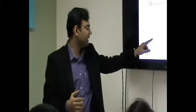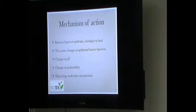If you see TCA, if you see phenol, you have frosting all over the face. But this is a smart peel. So it works less in the non-affected areas and works more in the affected areas. It changes the pH. Once the pH changes, the permeability of the cell wall changes. What do I mean by permeability? The molecules can penetrate and go in.